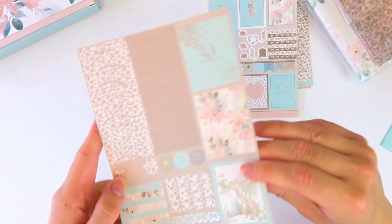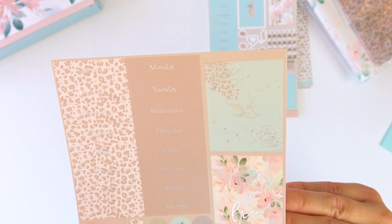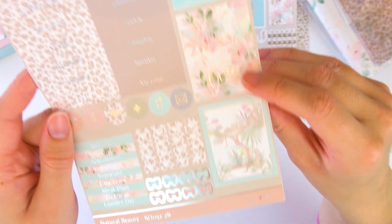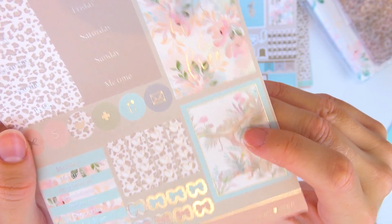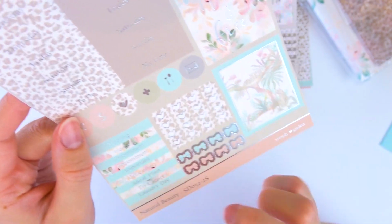And here's the second sheet of that. More day covers. I love that we get 3 sets these days. And we have some more. I love this one, Wild and Free. More beautiful. Oh look! There's a little leopard family. Maybe the daddy and the mommy, and do you see there's a little cub? That's so cute. And we have some checklists and some bows.